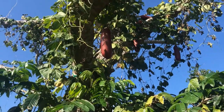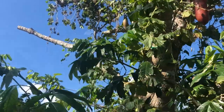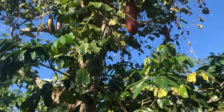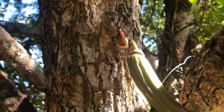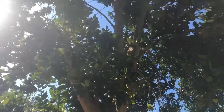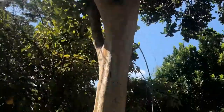I don't know what fruit this is, but oh my goodness, it is everywhere. I don't even think this is from this tree, Miranda. I think this is a vine that's growing on the tree, and these are like some sort of squash. This tree's dead, look how. And here we have some guajolote. And here is rainbow eucalyptus. Yep, the same kind that the koalas eat, rainbow eucalyptus.